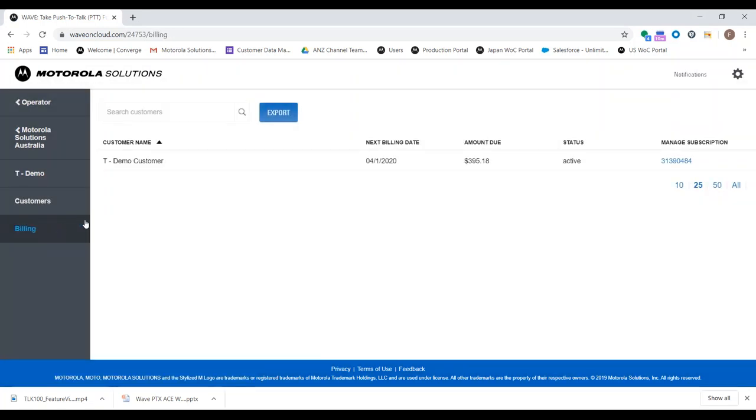So if we click on billing on the left, what we can see is the demo customer that I set up in advance, when their next bill is going to be incurred, the amount, the list price of those subscriptions and what that amounts to, the status of that subscription, and a link to go to that customer's subscription page. So if there are any discrepancies, if it's different to what we expect, we can adjust those licenses. So it's in line with what we expect.